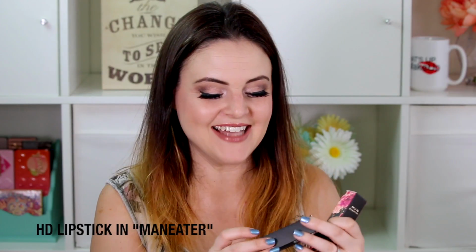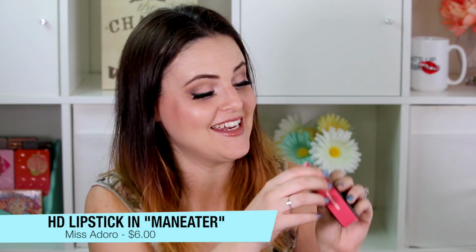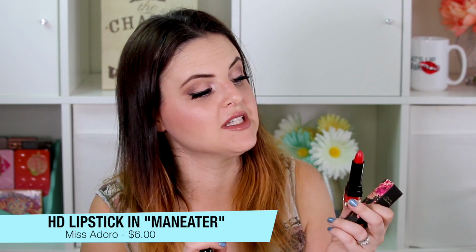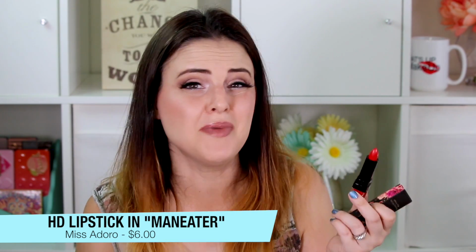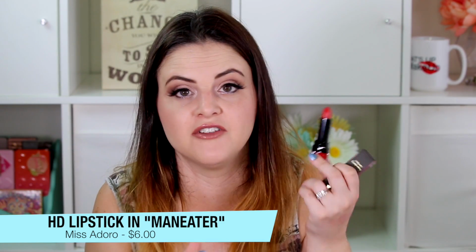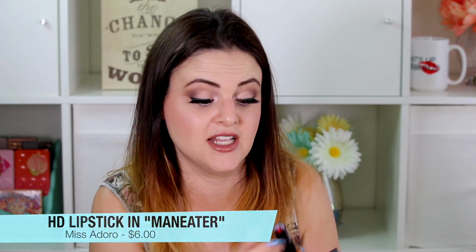Then they gave me a lipstick in the shade Maneater, and it is this bright red. It isn't a super orangey red, which I really like, but I don't see it as really being blue-based either. It's just like a true red. It reminds me of a pinup girl kind of red. It's very, very pretty.